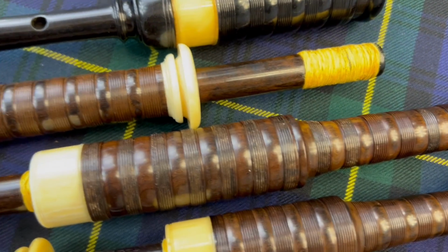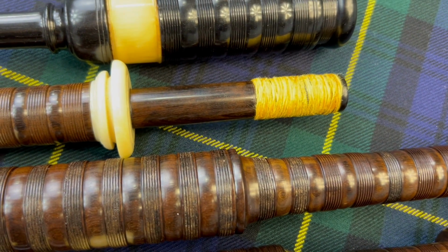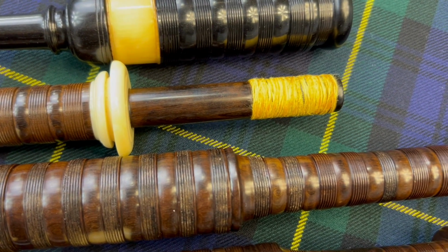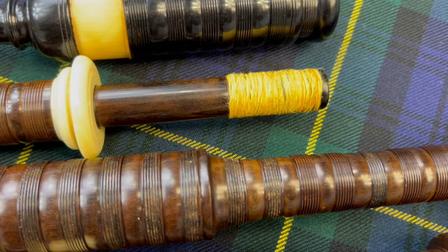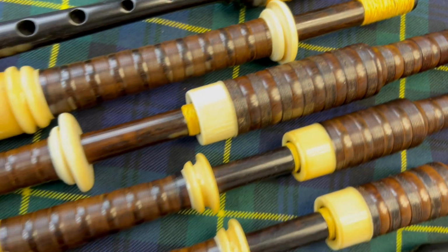Another thing characteristic of pipes of this era are fairly short tuning pins, shorter than we see in today's pipes, and the hemped tenon part is quite long as well.